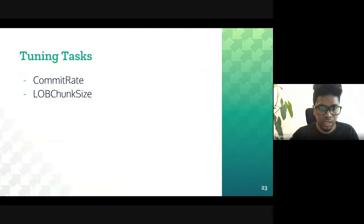For tuning, we just did commit rates and LOB chunk size, which is basically increasing the commit rate so that the number of records that you write at one particular commit will be huge, and breaking down the chunk sizes into sufficient chunks. Basically, move data files in batches of hundreds or something like that, whichever is optimized for your database, so that it's not trying to move all of the 1,000 files at once. Even within a task, it will try to do all of those things. So if you chunk it after you break it down into tasks, it will be much faster and easier.